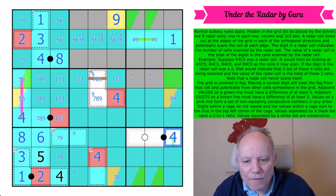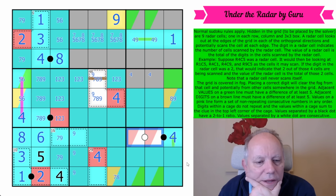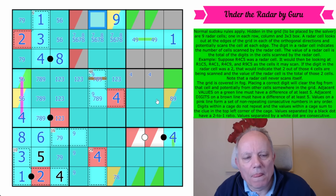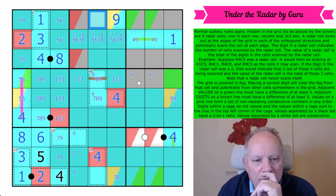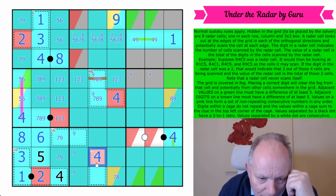Right, and that's not radar because it's a 4 and on the perimeter, so it can't be. So one of these is radar. Oh, all of these are blue now. There's radar in one of those 2 cells. I'm going to leave these yellows because that's what this is still counting. Now, what about the greens? Oh, we don't know anything about the value required. So let's come back here.